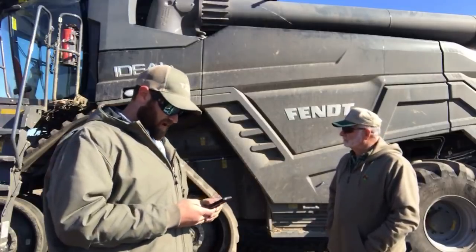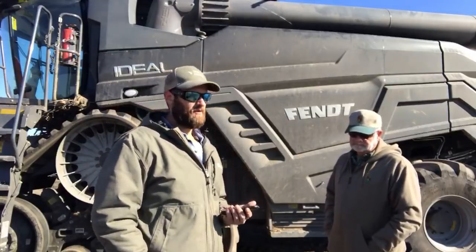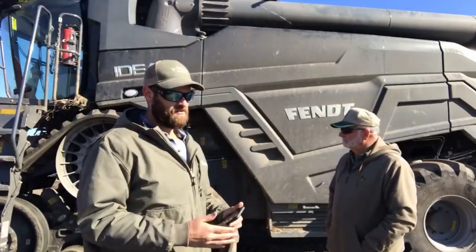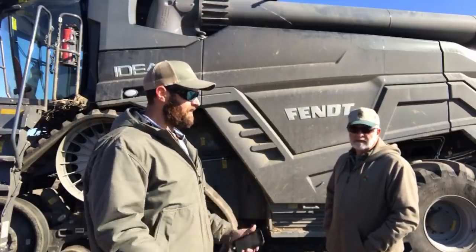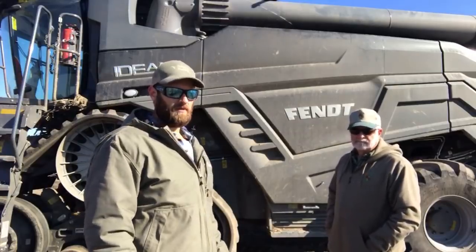What was the biggest problem with the corn head? For one thing, the gathering chains weren't adjusted right. Once they switched those around, it fed fine after that. There was a lot of ear bounce, so they slowed the head down. That seemed to help it a little bit.